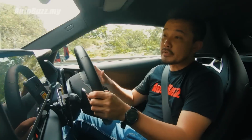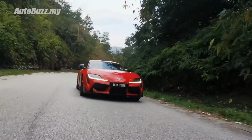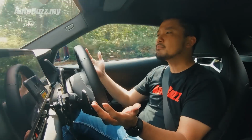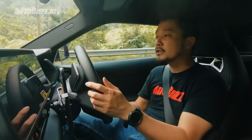If Toyota were to slap a different badge on this car, nobody could actually tell this is related to the Supra. That's how different this new car is to the old one. Does this make purists like you guys mad? I've spoken to a few A80 owners.